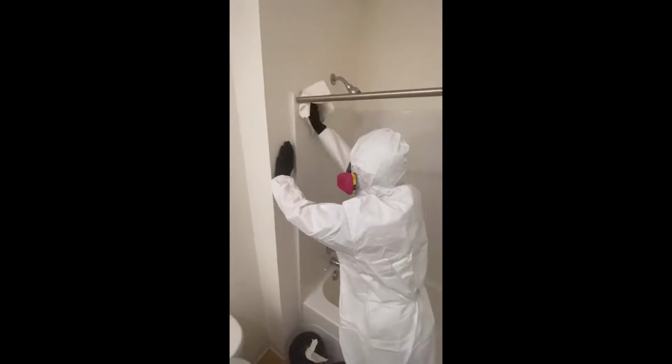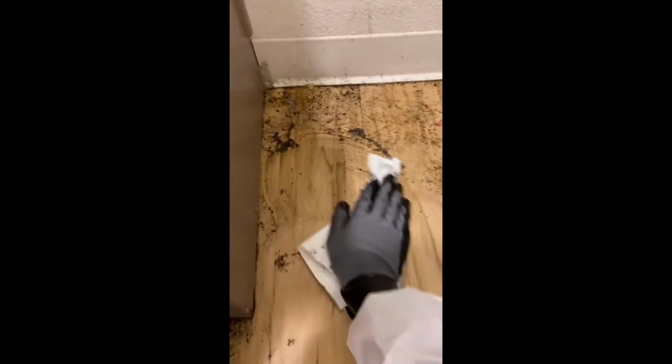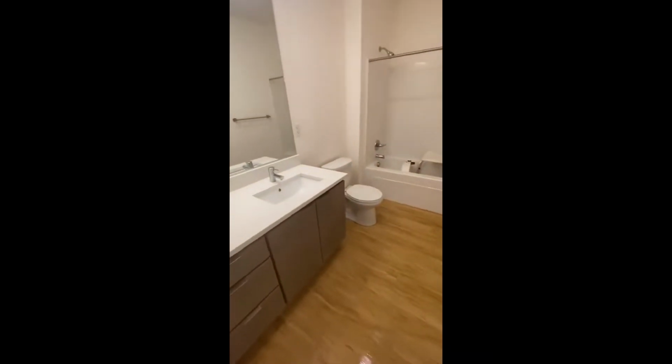As soon as we were done with that, I went over to the floor to start scrubbing that down. And I'm not allowed to tell you what exactly I'm cleaning here because TikTok will probably ban my account again. Let's just say it was a little bit of potting soil that spilled down here. But after a few hours, we were completely finished and we had a brand new clean bathroom again.